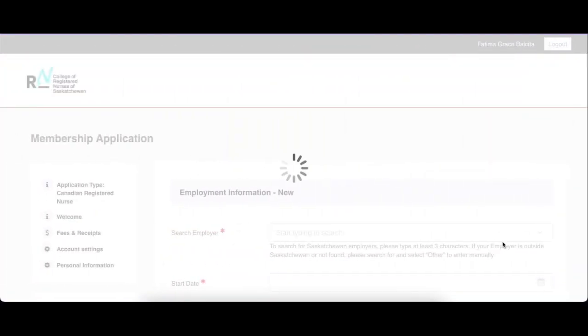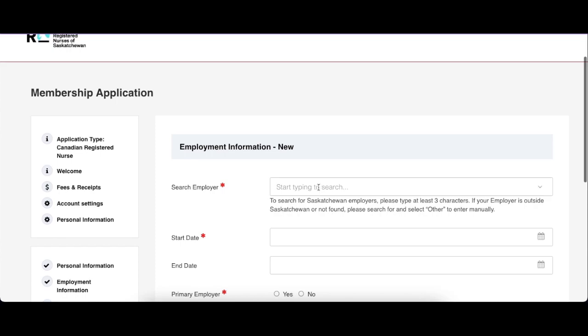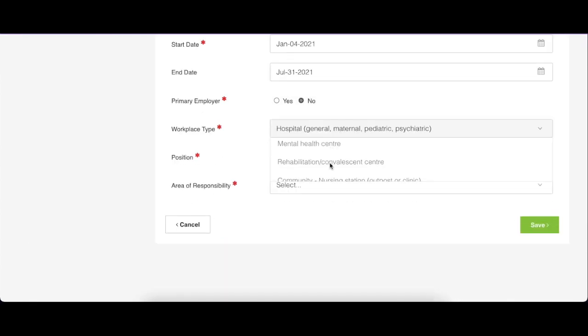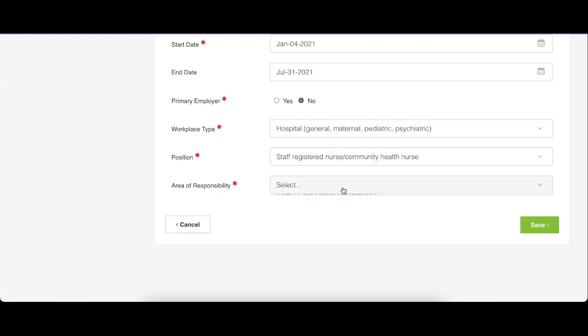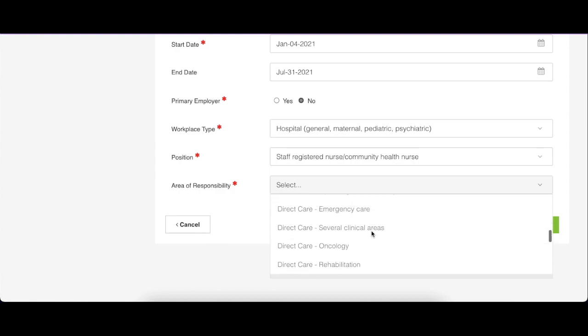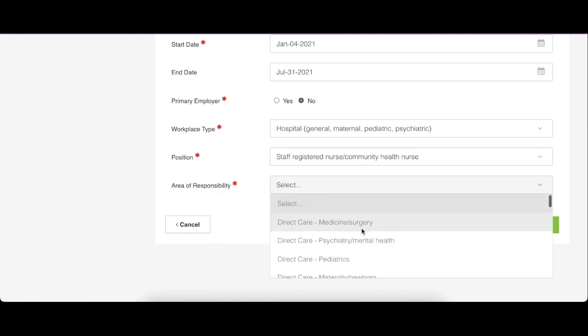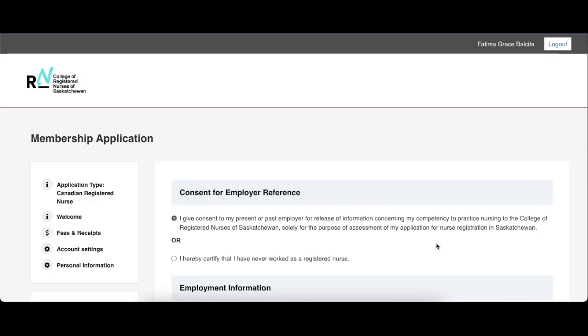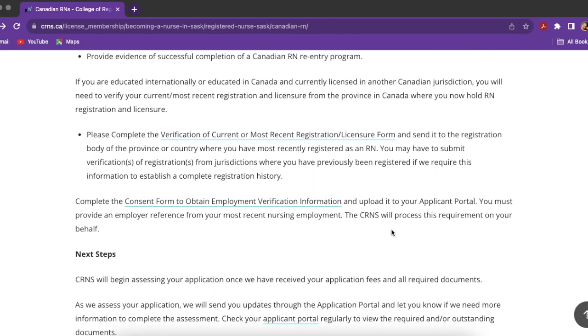So hope this video will help. Let's proceed. Initially, yung personal information is the first part. I'll just skip that area. So we'll move on to employment information. Under search employer, you just have to click on other, and then I skip some areas due to personal or privacy purposes. But as you can see in here, this is one of my employment information, and there is a consent for employer preference, so you can check that form through the website, and this is how it looks like.